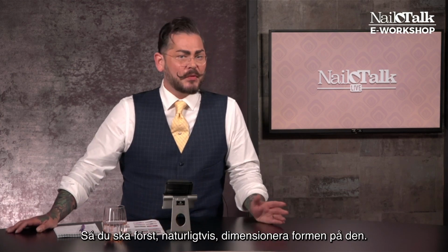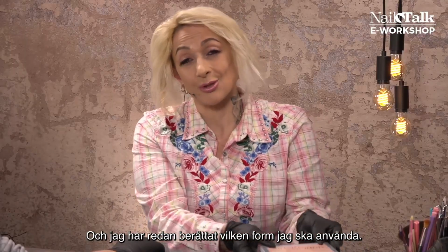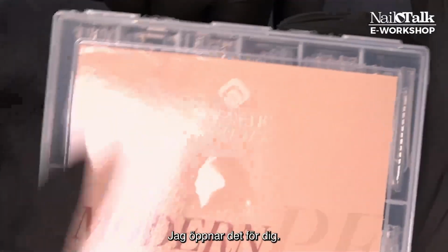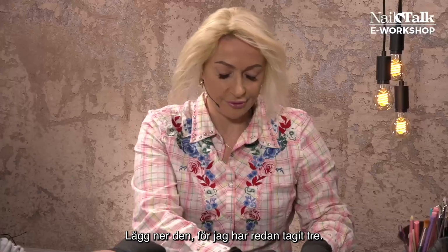So you're going to first, of course, size the shape it. Yes, I will do that. And I already told you which shape I'm going to use. This will be the modern square nail, and it's this one. I will open it up for you. You can see all these nice tips in here. Put it down because I already took three.